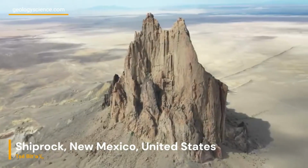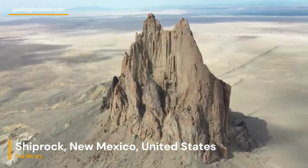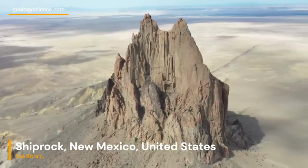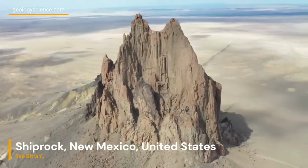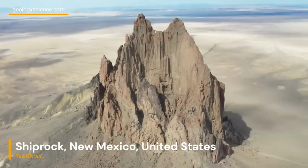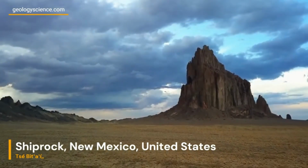But they did not originally stand above the landscape. They formed underground. The same is true for much of Shiprock itself. Geological evidence suggests that parts of the formation now exposed at the surface may once have been buried roughly 750 to 1,000 meters below the ancient landscape. So how did a deeply buried volcanic structure become one of New Mexico's most recognizable landmarks?